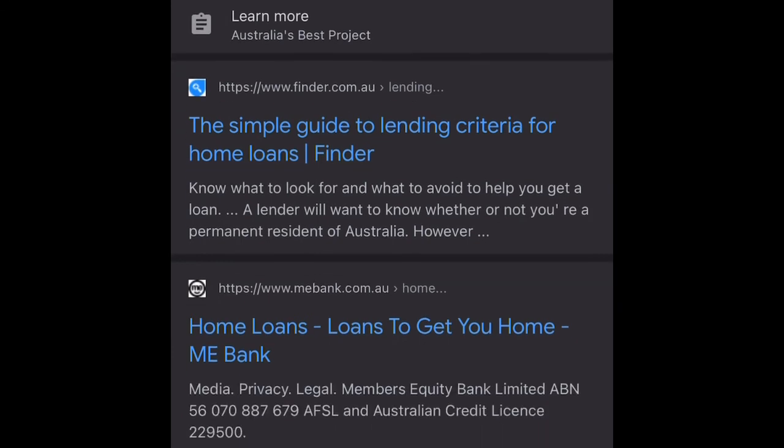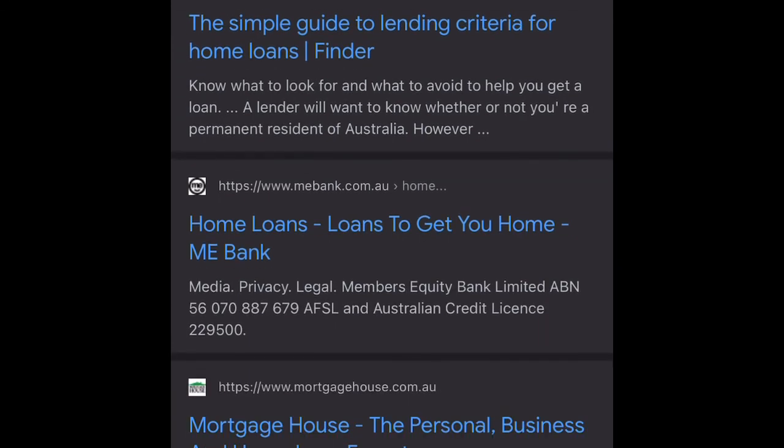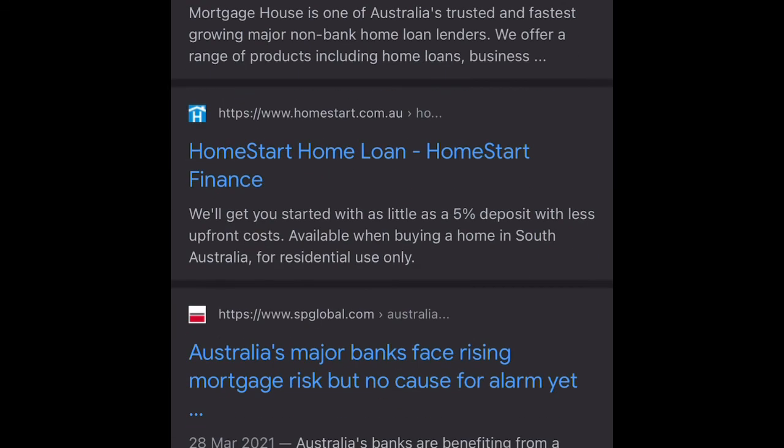Mortgage House, the personal home loan experts in Australia. Mortgage House is Australia's trusted and fastest growing major non-bank lender. We offer a range of products including home loans, business loans, home start home loans and home finance. We'll get you started with as little as a 5% deposit with less upfront cost.